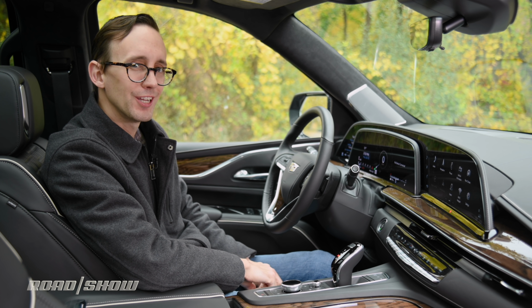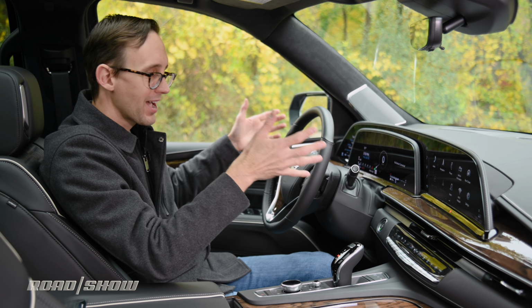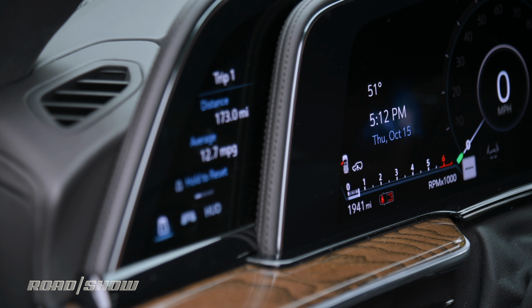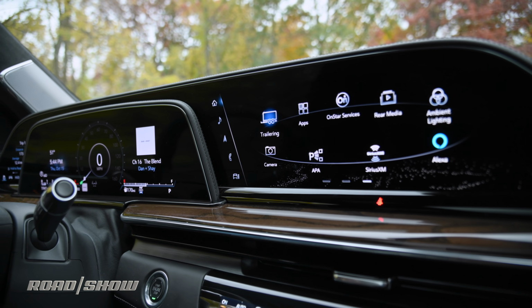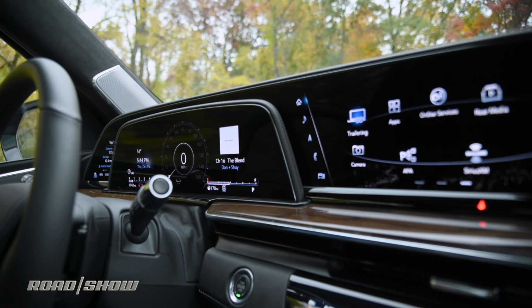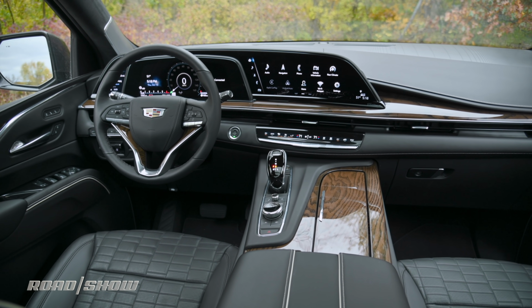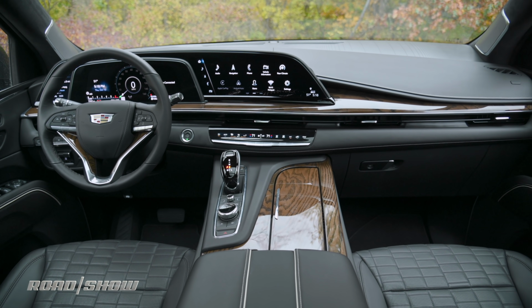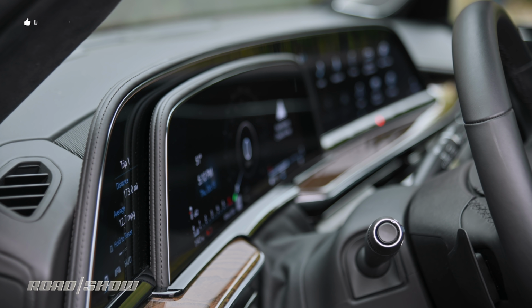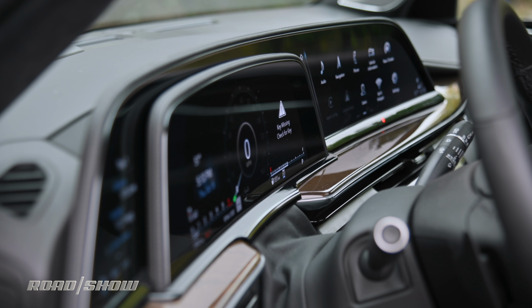But I know what you're all looking at, and it ain't the door handles or stitching, it's these screens, and how could you not? What we've got here are 3 individual OLED panels. They provide perfect blacks, very little glare, and, at least according to Cadillac, the widest color range in the automotive business. Together, these screens span more than 38 inches across, and they are beautifully integrated into the vehicle's overall design. They look like part of the dashboard rather than something that was just tacked on as an afterthought.